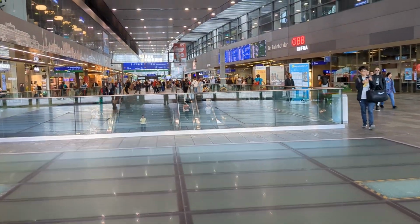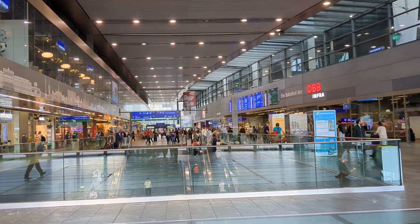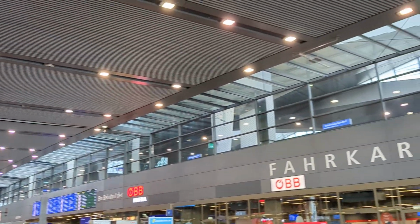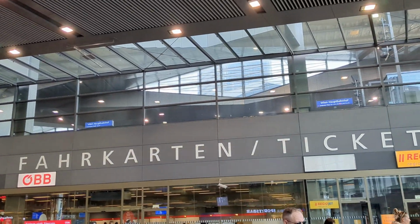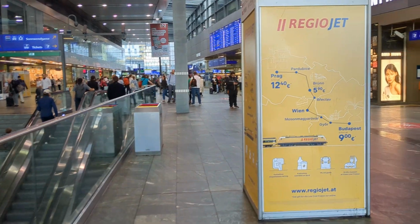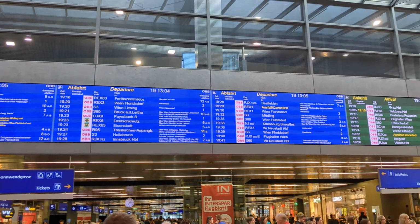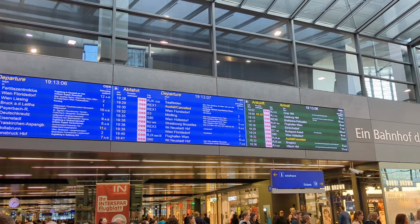Upon entering the station via the main entrance, you'll be greeted by this well-lit main hall. Here you will find ticket offices for ÖBB, Austria's national railway operator, as well as the private operator RegioJet. Automated ticket machines are also available. In the center of the hall, you will find large arrival and departure boards.